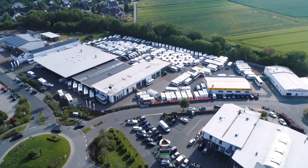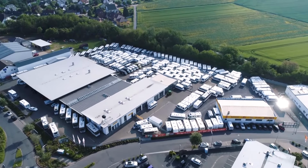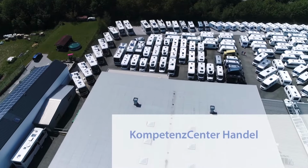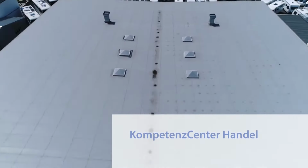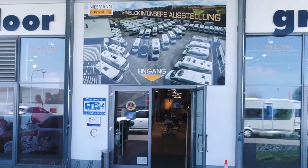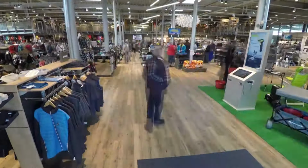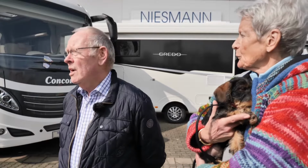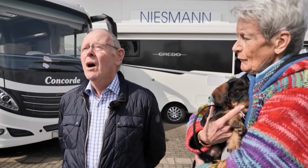Over the last 60 years, Niesmann Caravaning from Polch near Koblenz has become a centre of caravanning expertise known across Germany. With 7 different brands, it offers caravans and motor caravans ranging from affordable starter models to dream vehicles. A very good selection of new vans, but also used ones.